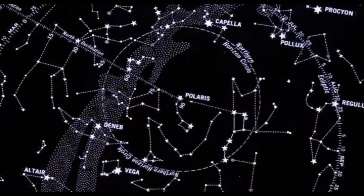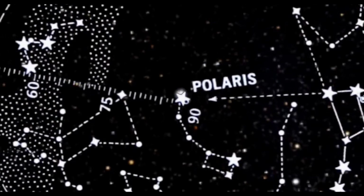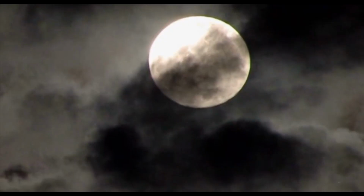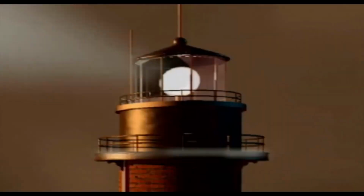If you use your right eye, and line up your finger with a distant object, and then use your left eye, you'll see that your finger actually appears to move quite dramatically. This apparent shift is caused by the distance between our two eyes.